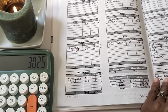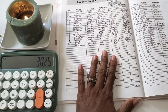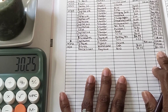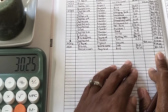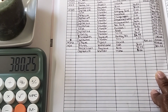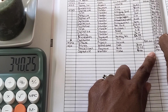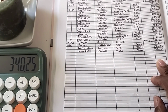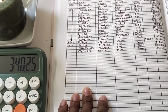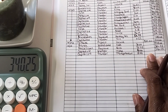So let me go ahead and make some updates to my expense tracker now that all of the money moves are made. And let's zoom in and let's update. So we started with $380.25. The first move I made was to the tithe, and that was $40. So $380.25 minus $40 brought us to $340.25. I like seeing how much is left in the account, and I'm going to just do it in real time like I always do every payday to make sure we stay on top of the money. So the next move that I made was to transfer $10 to transportation. So that $10 here should leave us with $330.25.